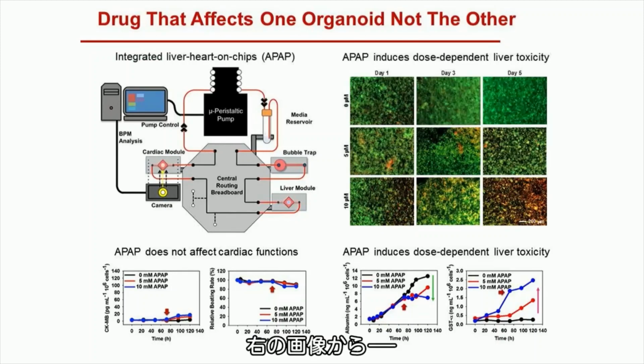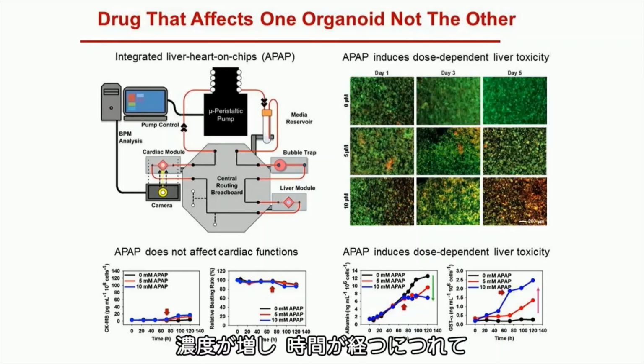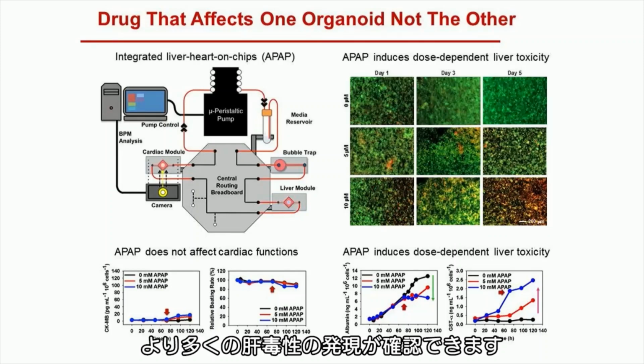Now, on the right-hand side here, what you see is the liver behavior as you add this acetaminophen to the system. In the images, as you increase the concentration and increase the time, you start seeing more liver toxicity.